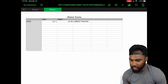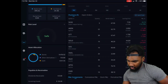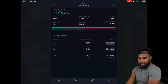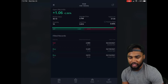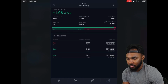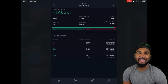We're gonna do current position, which is, when did I get in that stock? I got in about 12 at $3.81. Then I bought 5 at $3.42 a share. And overall, my average price is $3.70.